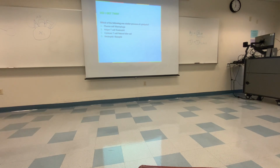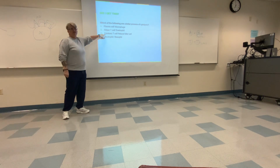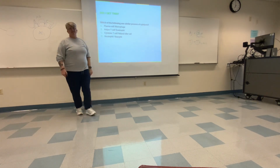I've jumped up and down about this one. Cytotoxic T cells and natural killer cells kill the same way. The only difference is what? Memory. Natural killer cells don't have memory. Cytotoxic T cells have memory. So this is part of what immune system? Innate immunity. Innate, and this is part of the adaptive. Yes, very good.